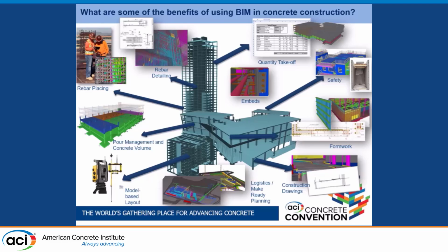There's a lot more that a model can provide. And there's general contractors out there that are digging into, what are the benefits? Can we put the cost of the rebar? Can we put the cost of the labor? When it was placed? What was the testing result for the concrete? What was the temperature of that day when they poured the concrete? All this can go into this model and transfer over to the owner.